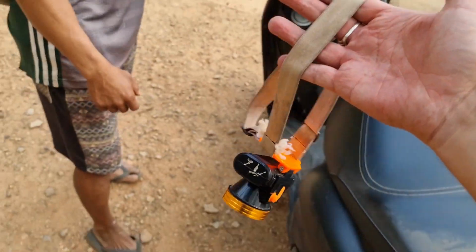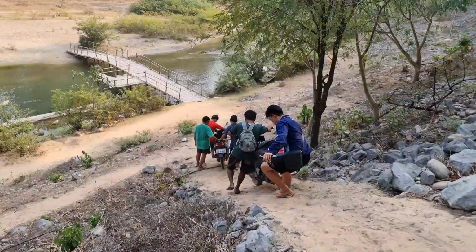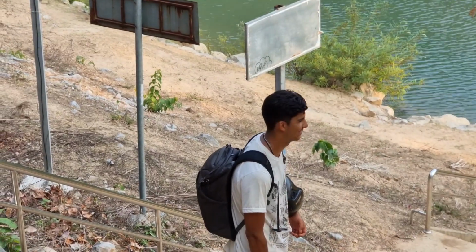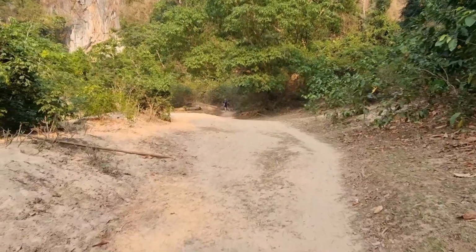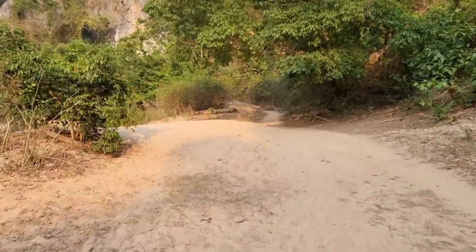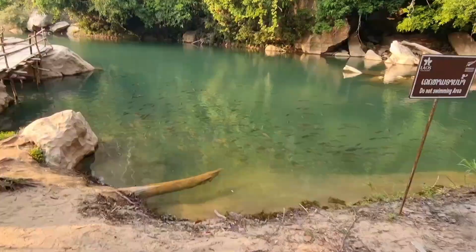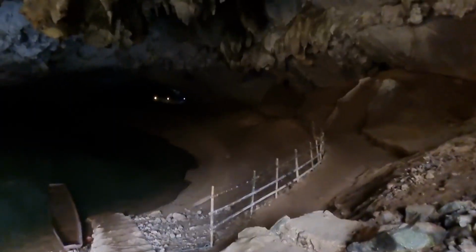Thank you for the light. Oh, wow. Oh my God. Wow. That looks like the cave. I think we just got mugged. So we're not sure what's going on. We think they've actually just taken our bike and gone. We haven't seen them for 5 minutes. Look at the size of those fish. That's why we need the head torch.